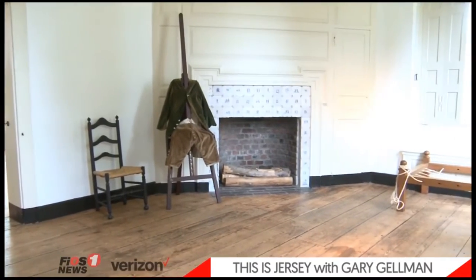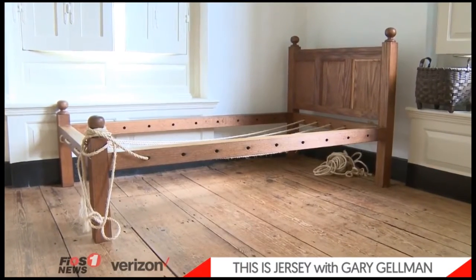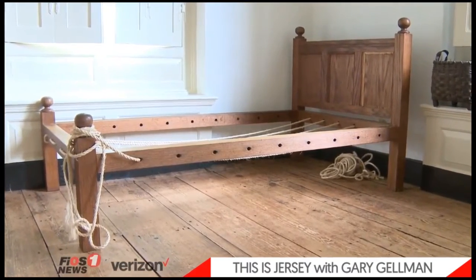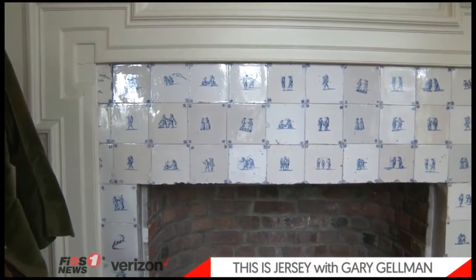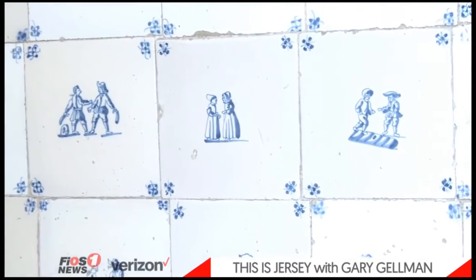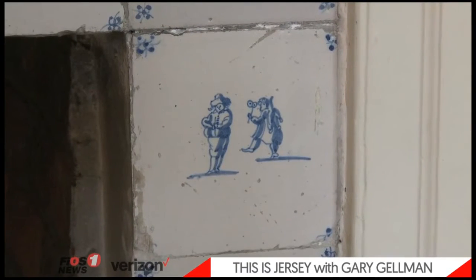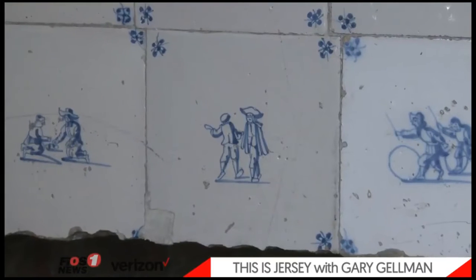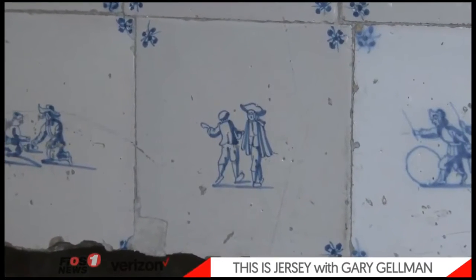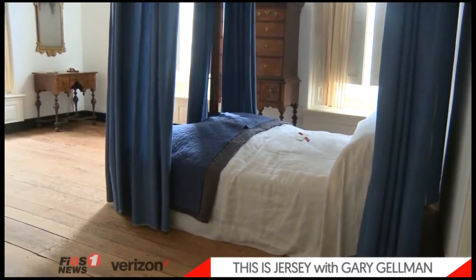So what else is up here? I know Mrs. Trent's room is up here and their son's room. Yes, their youngest child's bedroom, William Trent Jr. There are some Delftware tiles that surround the fireplace in William Trent Jr.'s bedroom. Those are original. They are all hand painted and imported from Delft, Holland, and they would have been extremely expensive. And it just goes to show you that Trent spared no expense when it came to this house, especially in his youngest child's bedroom. Mary Trent's bedroom is up here as well.